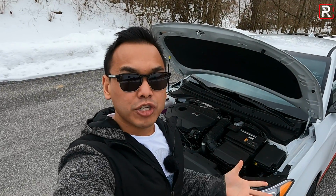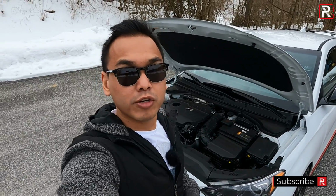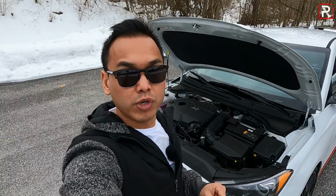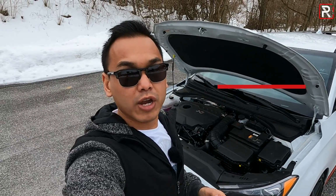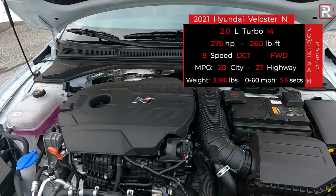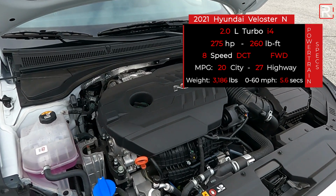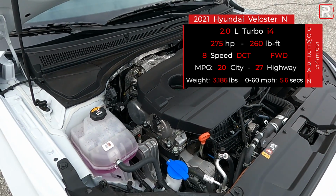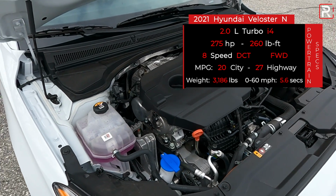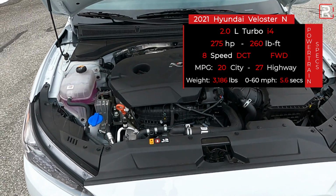Now, of course, with any hot hatch, you guys are probably wondering what's going on underneath the hood. Hyundai did make some improvements this year, not just in the transmission department. Of course, you're going to get the standard 2-liter turbocharged 4-cylinder that we find under the hood of every Veloster N. And the standard output this year is 275 horsepower and 260 pound-feet of torque. Remember, there was a time where Hyundai used to ship this car out with just 250 horsepower and then make you pay about $2,000 extra for the performance package that ramped up the boost to produce 275 horsepower and 260 pound-feet of torque. That is standard on every Veloster N this year, which is definitely nice.